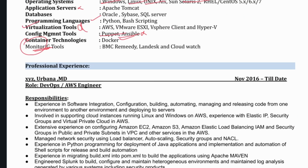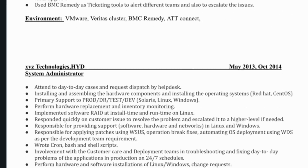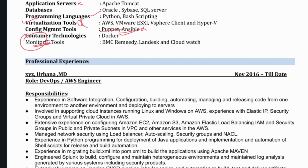Now coming to the professional experience. There are multiple companies mentioned here. I'll just pick one and go over the mistakes of this bad resume. Whenever you're putting professional experience, the company name, location, and role are fine. This is absolutely fine, and this is how you have to do it.